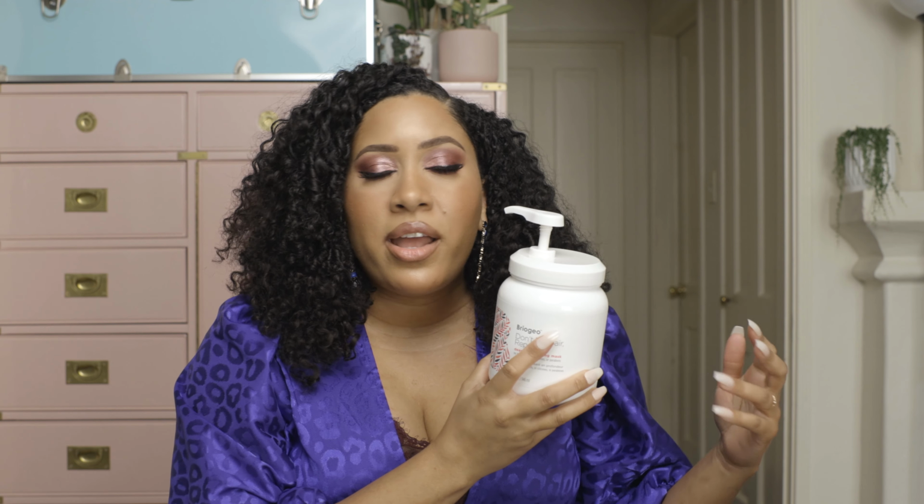I feel like when I was starting to wear my hair curly and it was dry and I didn't quite know what to use, this definitely saved my hair. I feel like it keeps my hair moisturized to the point where it doesn't break off at the ends anymore, which is a problem I always had growing up. So I definitely love this. And of course, value size. You gotta go with the value size. The pump is incredible and I just refill it whenever I get a new one.